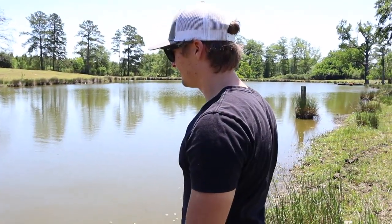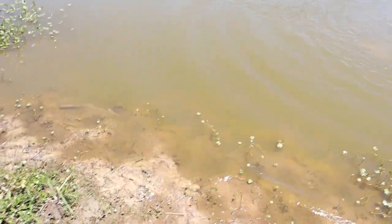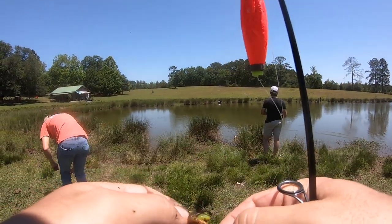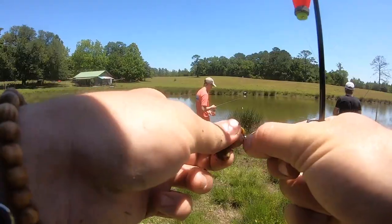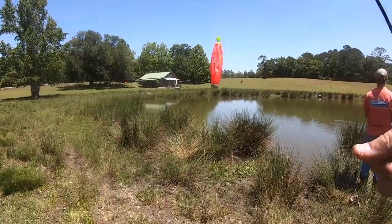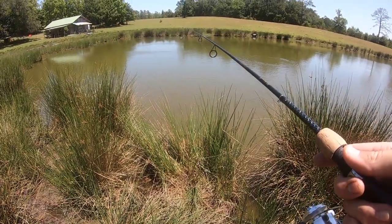What is that noise? Look at all these fry, guys. There's got to be thousands. Probably millions, honestly. Most of them are gonna get munched though. We're gonna put a glow worm back on there, see what happens. I think the consensus is that they're about the same. Come on with it.